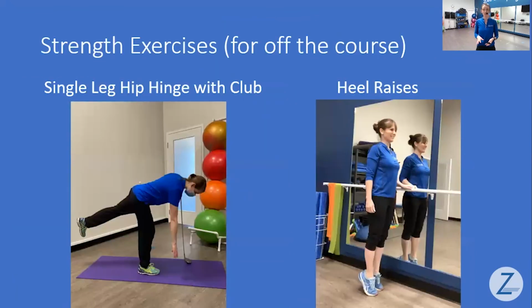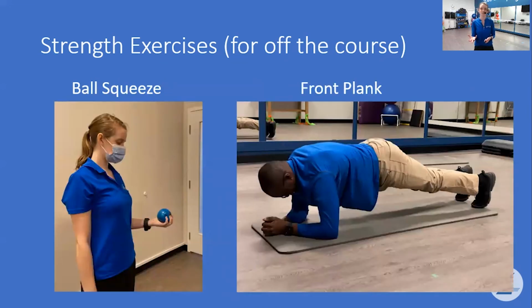So the first one I talked about already when I was talking about picking up your ball from the hole. This is a single leg hip hinge using your club. The second one is heel raises. And then the next two, one is a ball squeeze, so we're looking more at our arm, our hand and our wrist. And then the last one being a plank. It's a great full body exercise, great for the core, but also great for the arms.